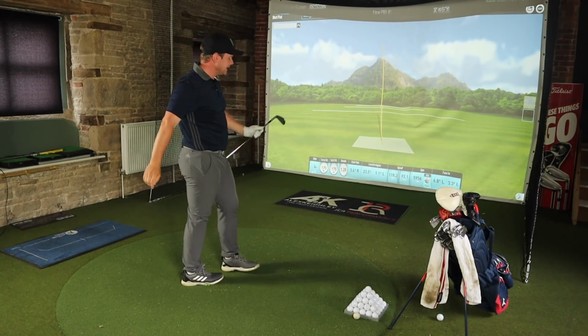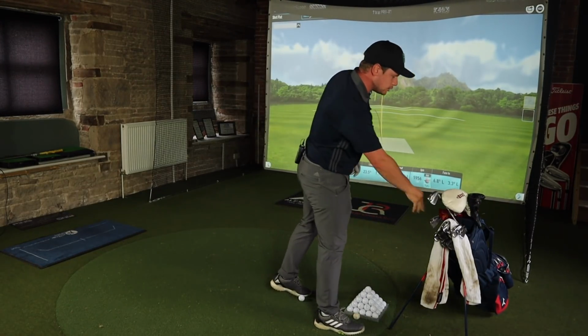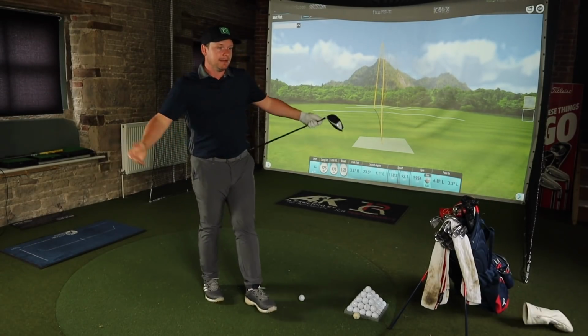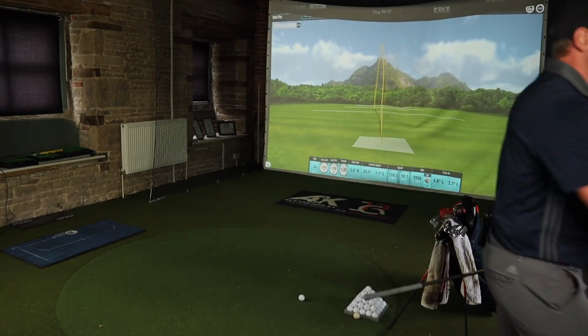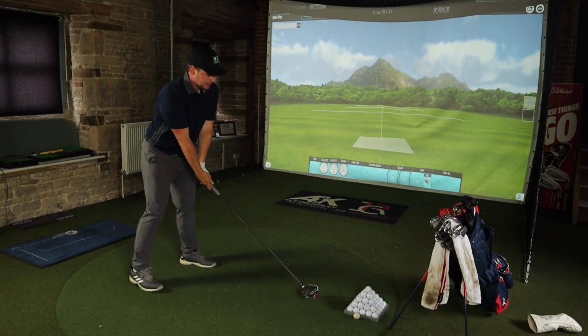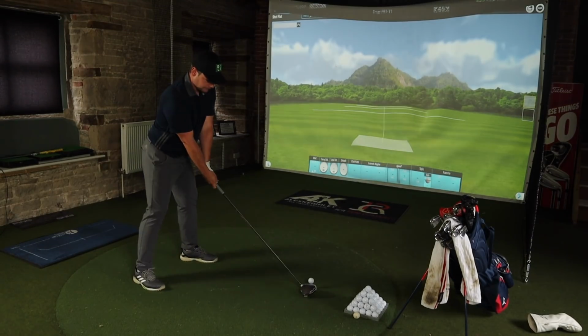Oh, ripping it today. Right, driver. So driver should go around 275 and then roll out to be whatever. I'm expecting around 2,500 spin on this. What can we see with the K2?